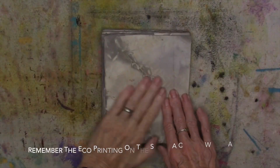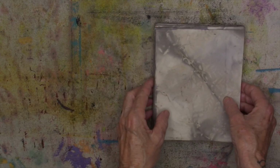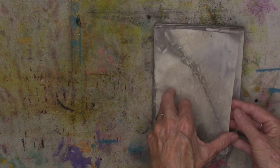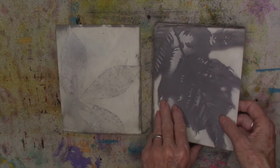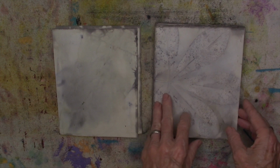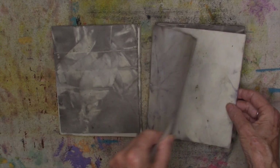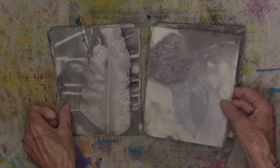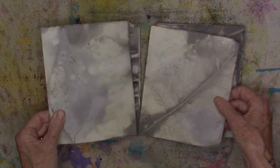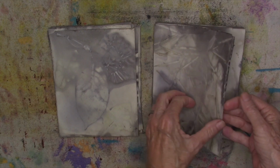All right, the pages are all dry. So let's take a peek at them. They even sound delicious, don't they?